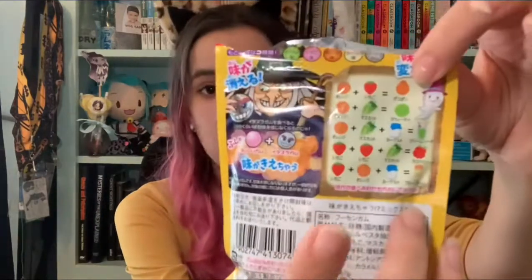Not a very distinct flavor. Probably because I ate all those other snacks. Now the flavor's coming through. Oh my god, that is so good. That is delicious. All right, so it looks like on the pack that you can mix the gumballs to make different flavors, which I think is a pretty cool idea.